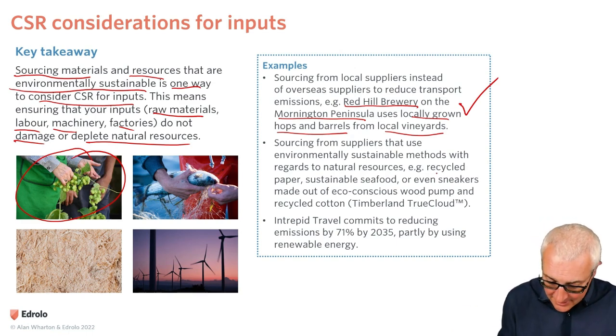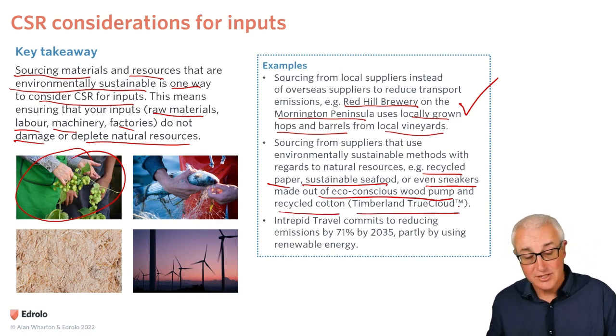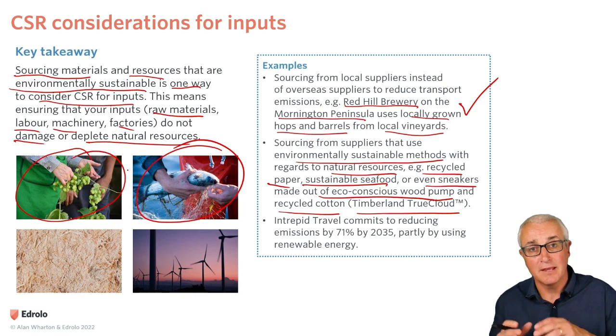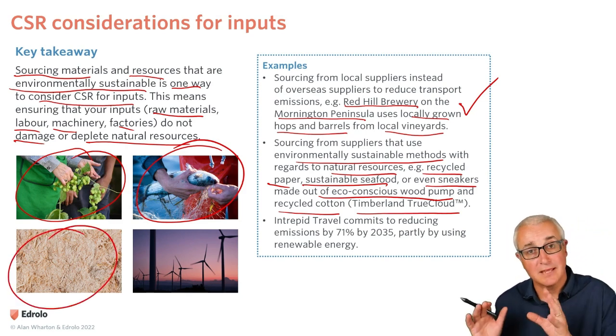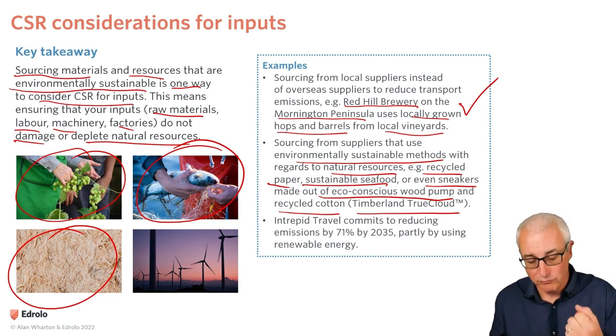Secondly, we've got these examples of recycled paper, sustainable seafood, or even sneakers made out of eco-conscious wood pulp and recycled cotton from this Timberland True Cloud supply. So using environmentally sustainable methods to use our resources. So whether it be seafood being sustainably farmed, or using the pulps in terms of making the shoes. So all of these are using environmentally sustainable methods. We don't have to do it, but going above and beyond is a great input to build into our raw materials.